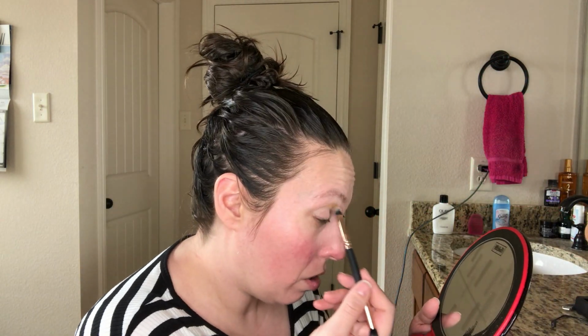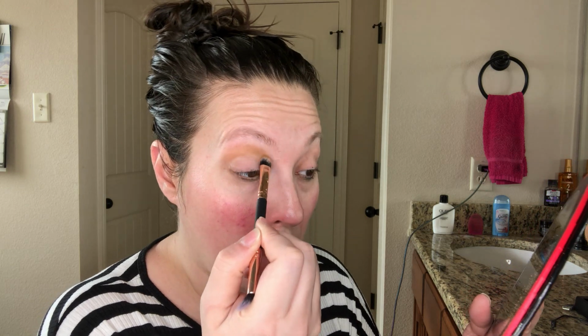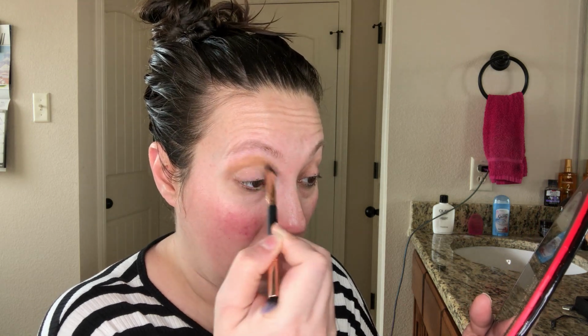And I'm gonna go into Fixation as my transition color. Ooh, there's a lot of pickup in the pan, so if that's something that bothers you, there is a lot. And I'm just gonna use the mirror here, and I'm just gonna punch that in right above my crease and then just blend it out a bit.